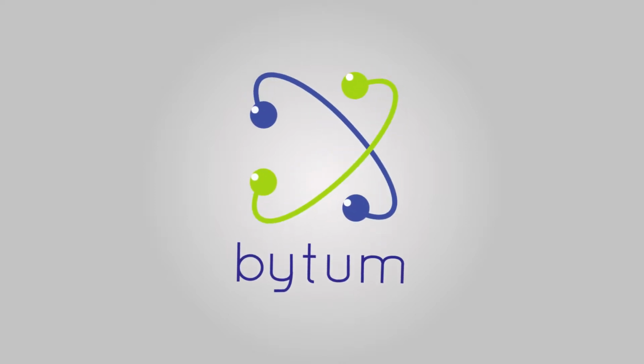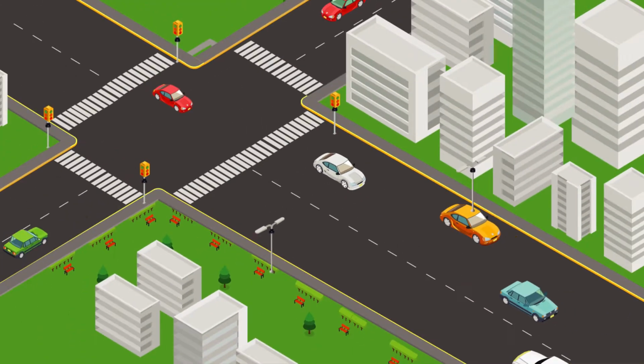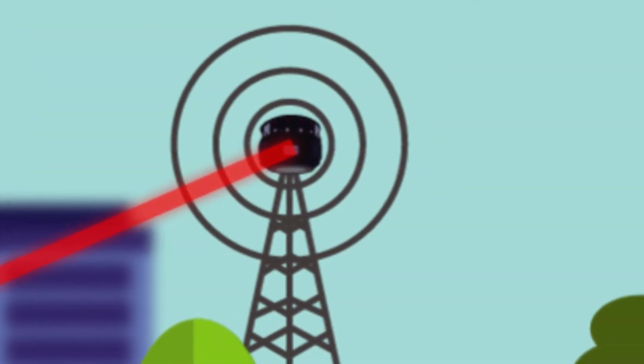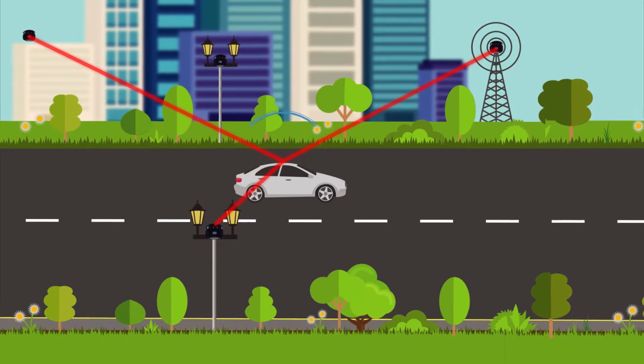Introducing Bytum, the ultra-precise GPS network that powers the digital railway for autonomous vehicles. What makes Bytum so unique? It all starts with the relationship between its two hardware components, the connector and the beacons.